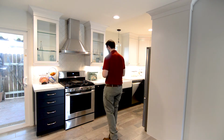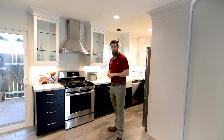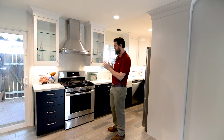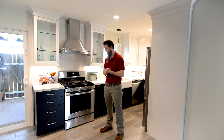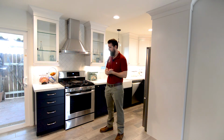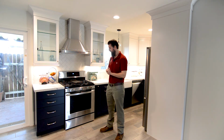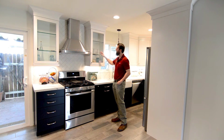So, now let's see what else. So let's start the tour with, this is routed out for glass, and then we install the glass in the cabinet doors.